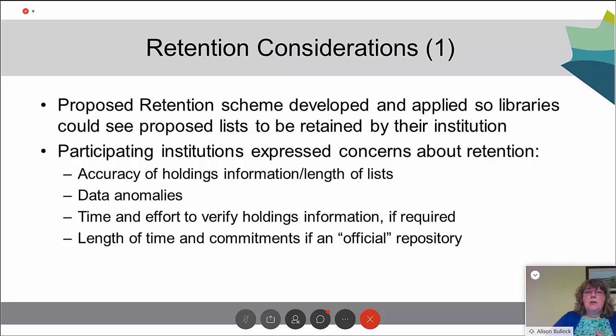We then moved on to retention. The proposed retention model considered a number of parameters that are, again, common in shared print: what the purpose is of retaining, the risk to the materials, the number of copies that we needed to mitigate that risk, and how long materials should be retained. It also reflected LAC's mandate and role, perhaps not common to a lot of other print initiatives, and the fact that it was a mixed population of both serials and non-serials.